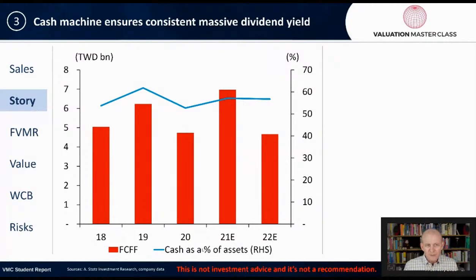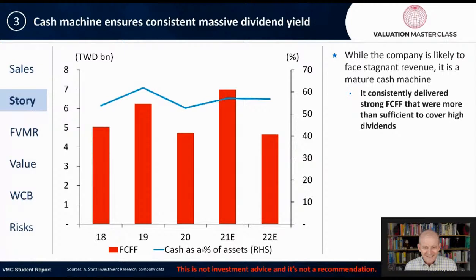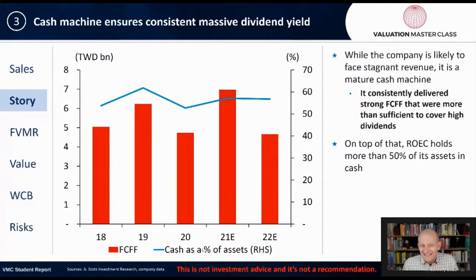Number 3 is cash machine ensures consistent, massive dividend yield. Now, while the company is likely to face stagnant revenue, it is a mature cash machine. It consistently delivered strong free cash flow to the firm that was more than sufficient to cover high dividends. On top of that, ROEC, not to be confused with ROIC, holds more than 50% of its assets in cash. And that is a phenomenally high amount held there.